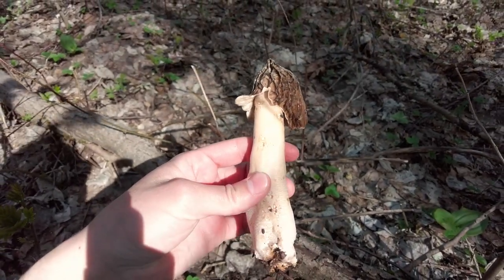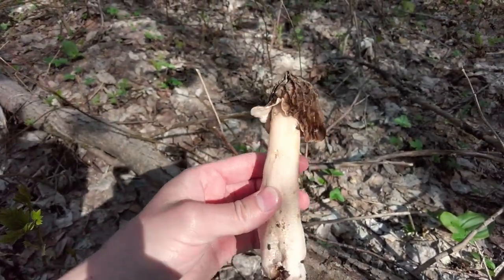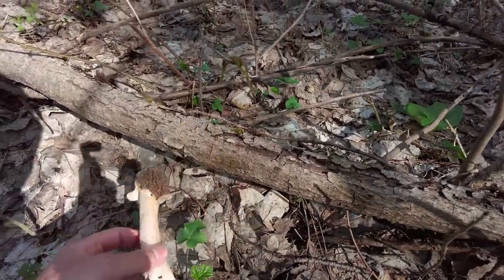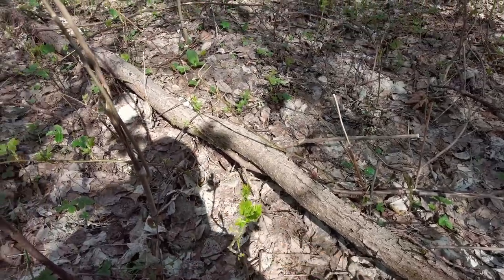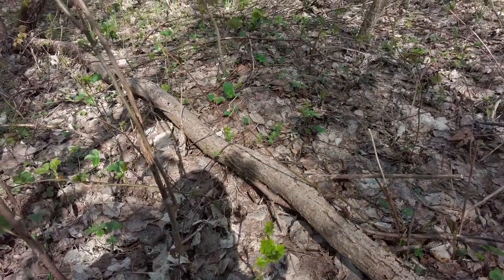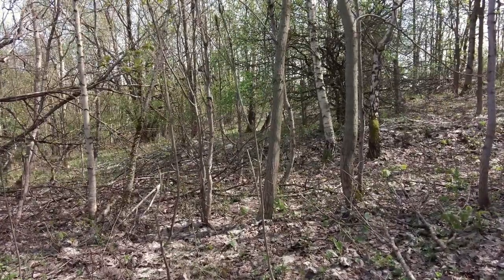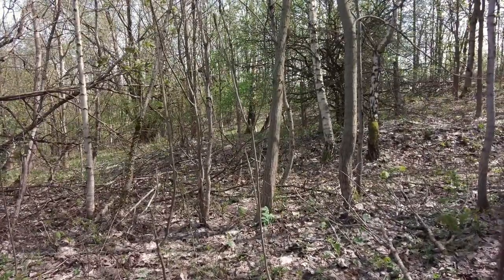I'm not taking it, but maybe it would be okay. I just don't want to risk. I found quite many of them already, so I will put it somewhere so it can spread some spores around. So you can see how their habitat looks like, where they like it.